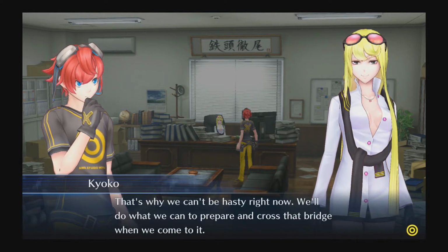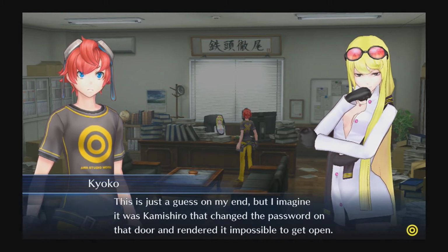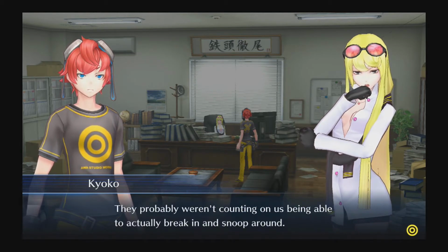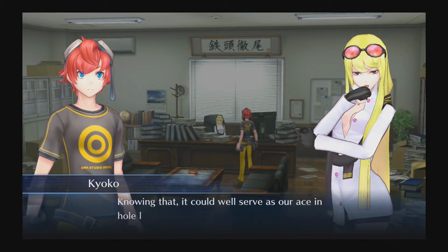That's why we can't be hasty right now. We'll do what we can to prepare and cross that bridge when we come to it. This is just a guess on my end, but I imagine it was Kamishiro that changed the password on the door and rendered it impossible to get open. They probably weren't counting on us being able to actually break in and snoop around.